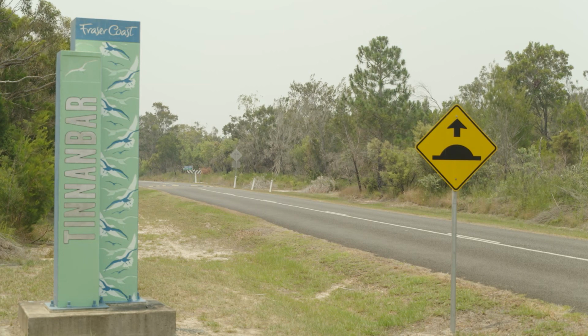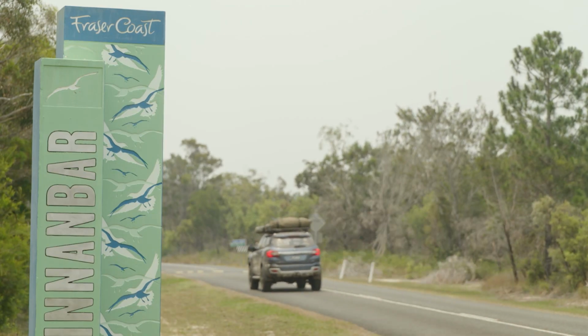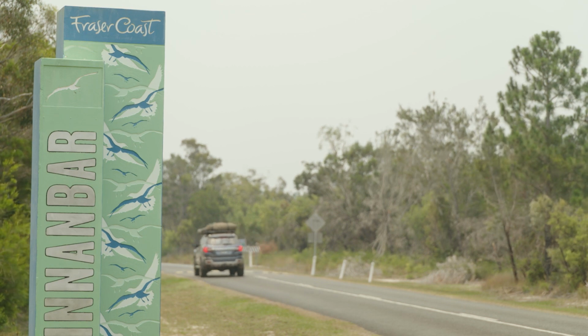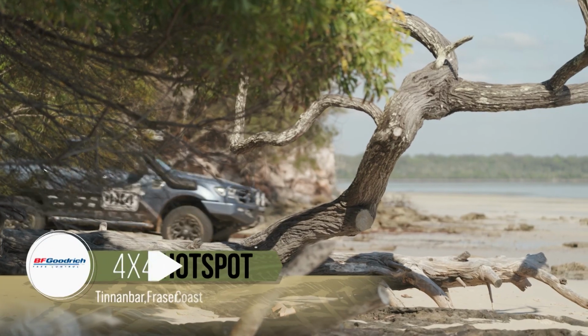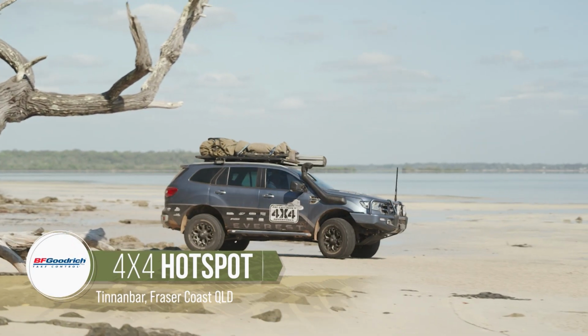The road from Camp Headley takes me through the Chuan State Forest to the beautiful town of Tinninbar. There are a couple of boat ramps that lead to the wide open sand flats, which seem to vanish into the still water.